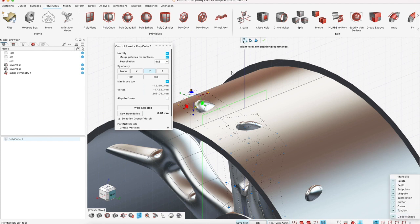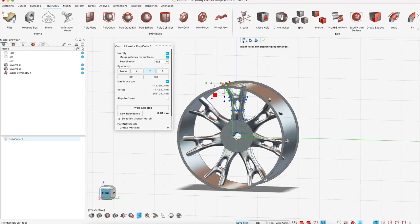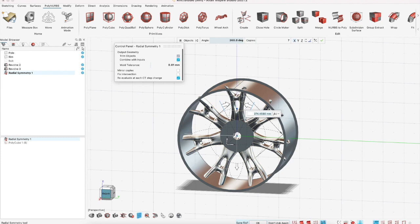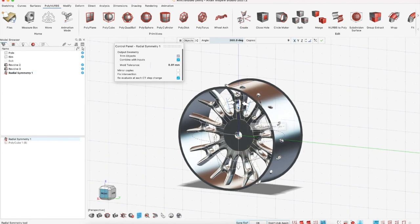Right. And maybe add some more, because I think there's still a little bit less. So double click the rotational symmetry tool and increase the number to maybe 9 or so. This is far better.